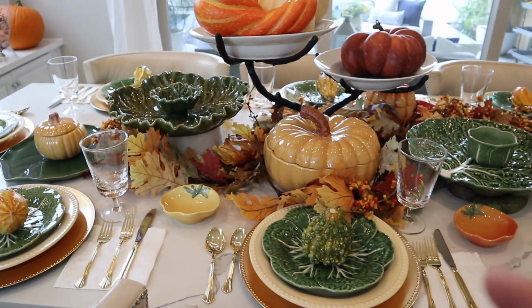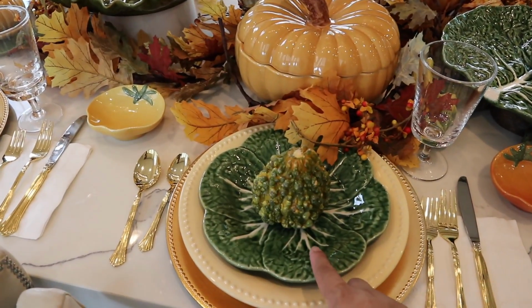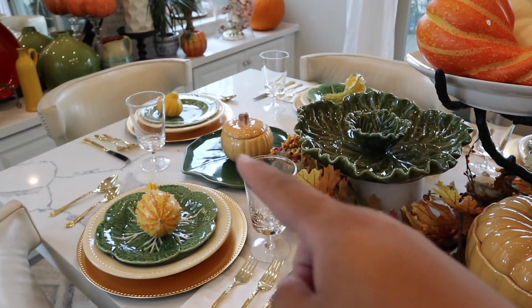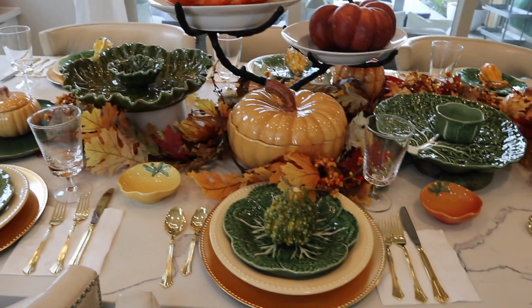They're all like different brands. Well, actually I managed to get all of these plates the same brand, which is awesome. I'm only missing one more. So I have like one green plate over there, but I have 7 of them.